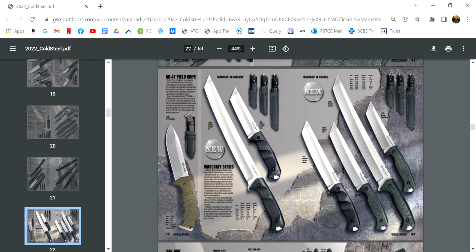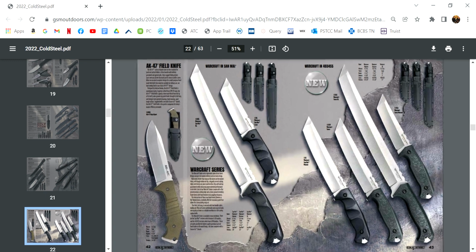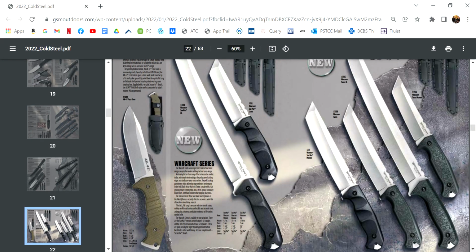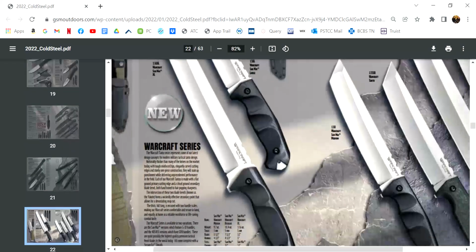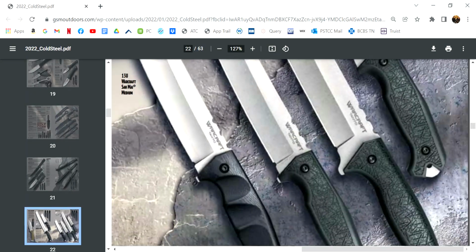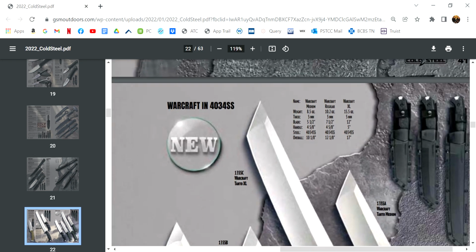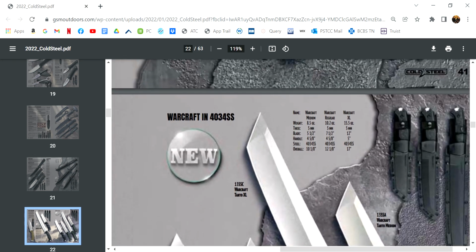Something that we noticed all of a sudden, and it wasn't even on Cold Steel's primary website, on eBay, from some very reputable sellers. I noticed these Warcraft Tantos, and not these right here, but let's zoom in on these, right? It was very clear these were FRN handles, made of 4034, which I'm just not a fan of from everything I've seen, from the testing I've seen. I've used it a little bit, but not much, and I'm not a super big fan of it.